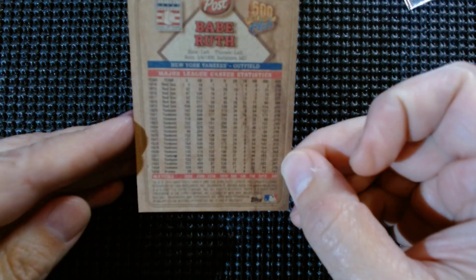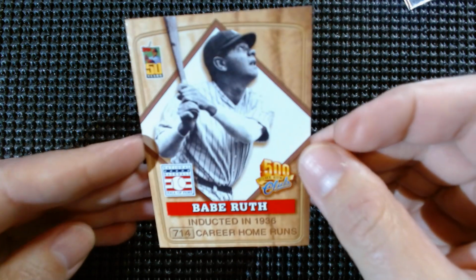And let's see what he got here. Played for a long time though, but he was a pitcher for a while. So 342 lifetime batting average. Let's see, all those years, 1, 2, 3, only 4 years did this guy bat under 300. So that's epic. So here we go.